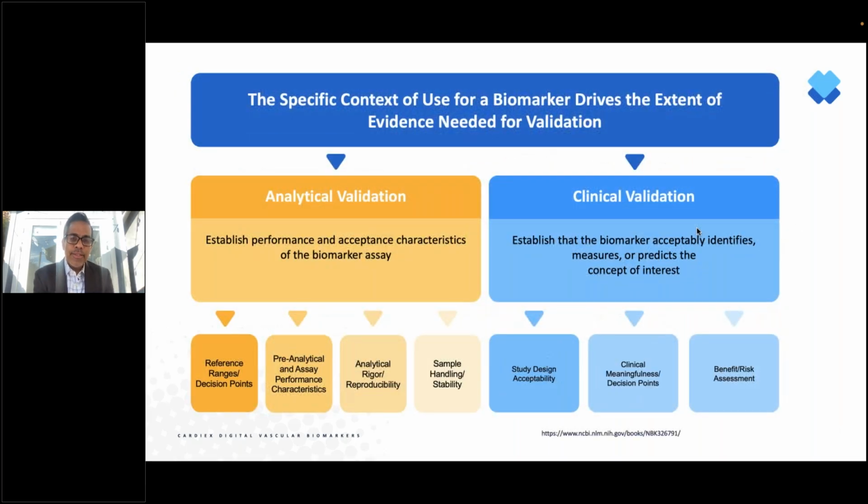So the specific context for use of a biomarker drives the extent of the evidence needed for validation. And I think any topic regarding a digital measurement must include an analytical validation and clinical validation approach. It's not sufficient just to create a measurement. That measurement must have performance and acceptable characteristics for that biomarker assay. And this comes from the laboratory space and in vitro diagnostics, but applies directly to digital biomarkers.